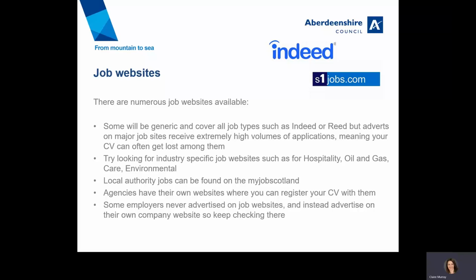Local authority jobs can also be found on the My Job Scotland page. And you've also got agencies, and they obviously have their own websites where you can register your CV with them, uploading your CV onto their site where they can look and see if they can match you up with different job positions.